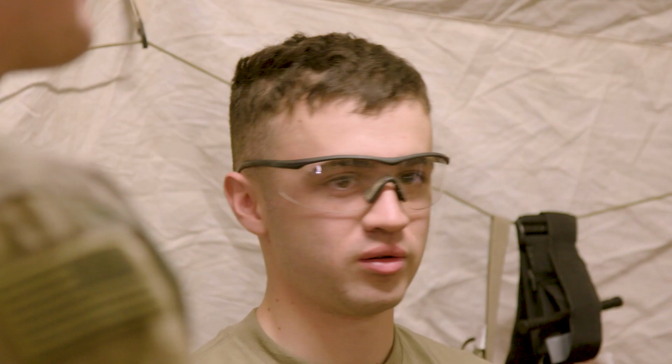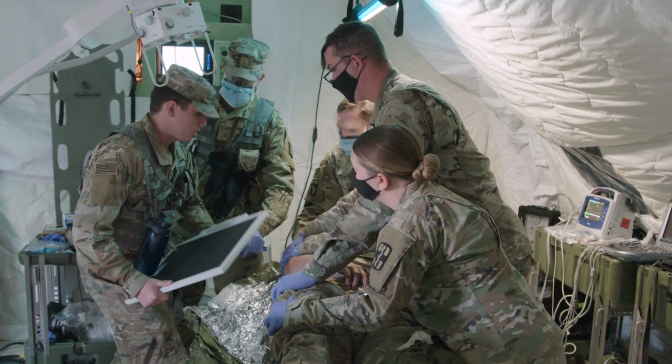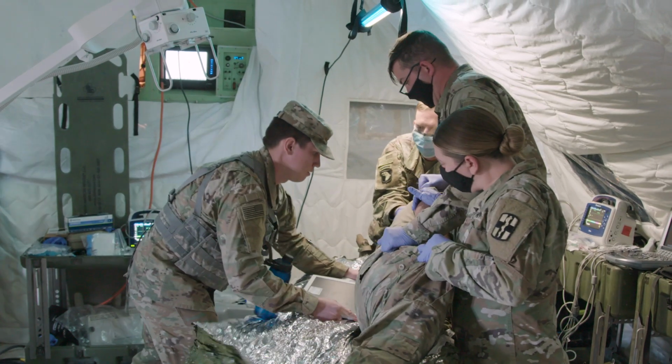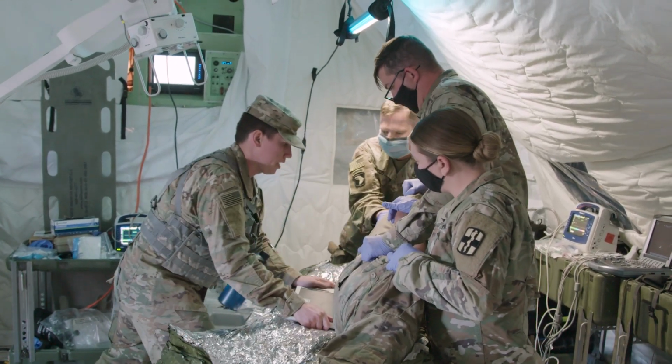I coordinate and supervise all training. The medics will be operating either under my license or the battalion surgeon license in a deployed setting. So we are currently co-locating with an FRSD, which is a surgical team that is able to deploy both rapidly and to more forward locations.